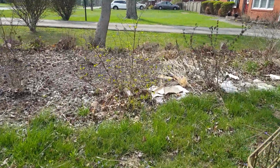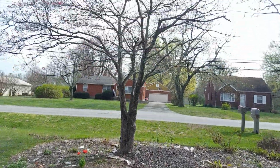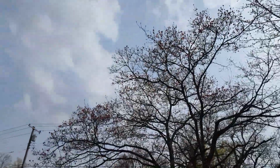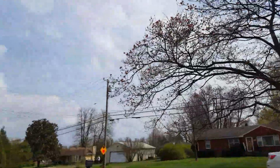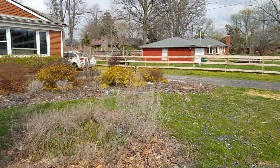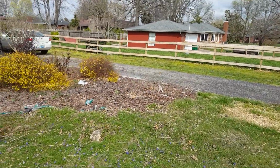So anyway, I was talking about the tulips, and then the dogwood tree here is about to set flower. So anyway, guys, let's go in, and I believe I'm going to start sowing some marigold seeds.